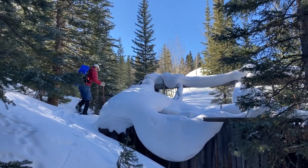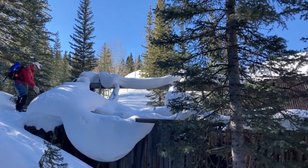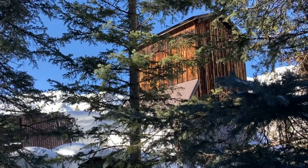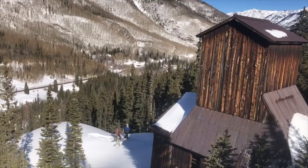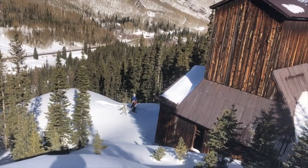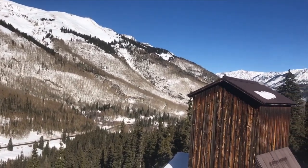So we found the American Girl. We knew it was out here somewhere. You can see the top of it over there. I guess they're gonna come up here. We're gonna have a coffee break. But boy, what a view.